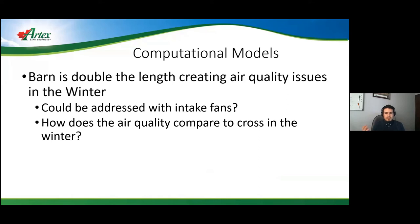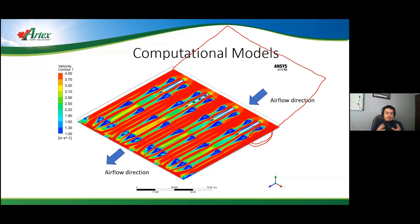How does the air quality compare in the winter for cross versus tunnel? We can start asking all these questions between the cost of one system versus the other, but thanks to the model, there's very little benefit from a cross design to a tunnel design. So we can arrive at a cross answer, and then we can do more specifics to address the issues with this solution.